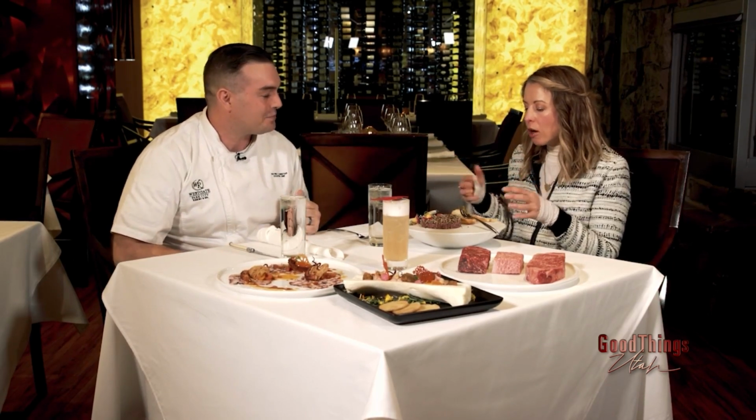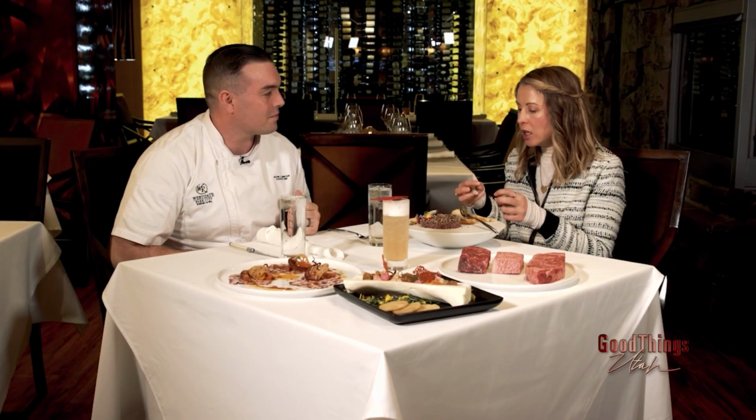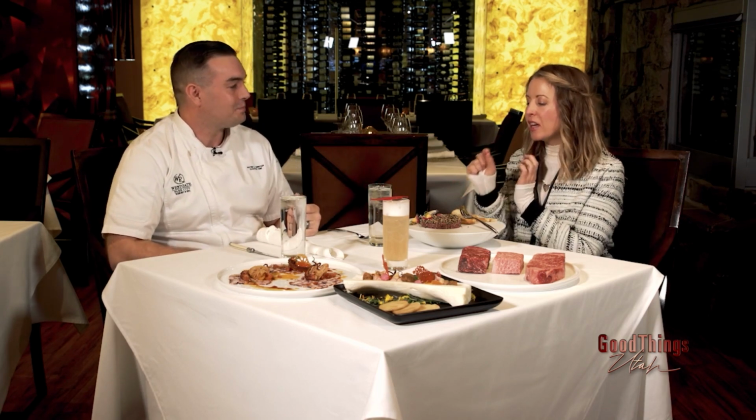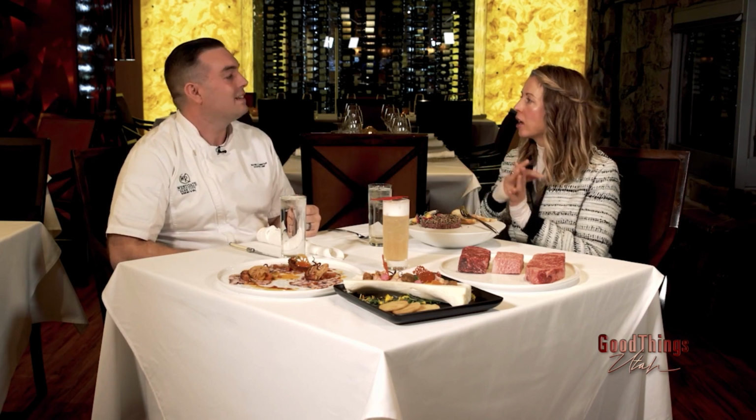Sometimes with the tartare, though I love the crunch of the crostini, to have it actually in the tartare itself is so beautiful. I tasted the egg. It almost tastes like soy in there. Yeah, it is a soy cured egg. We actually poach them in a little bit of soy before we put them on top. I love it. Super savory.